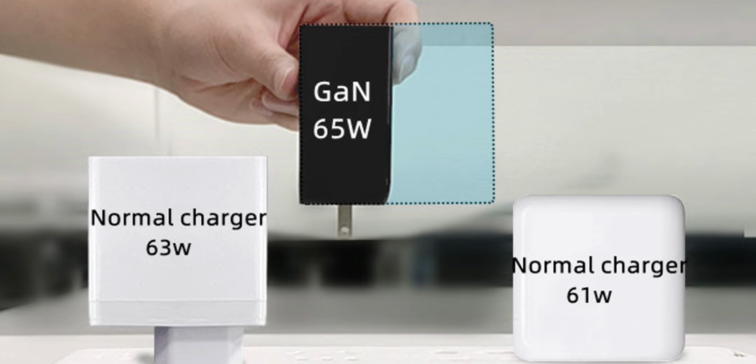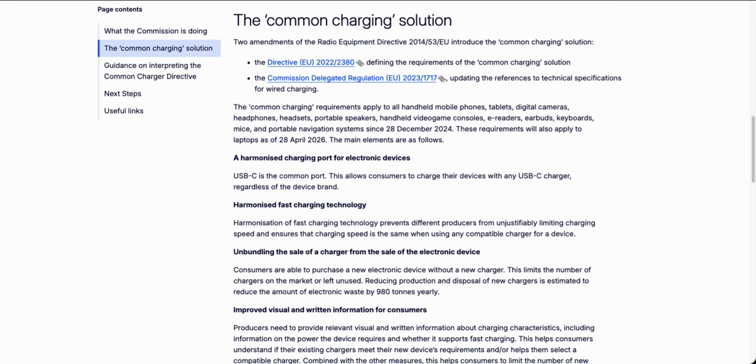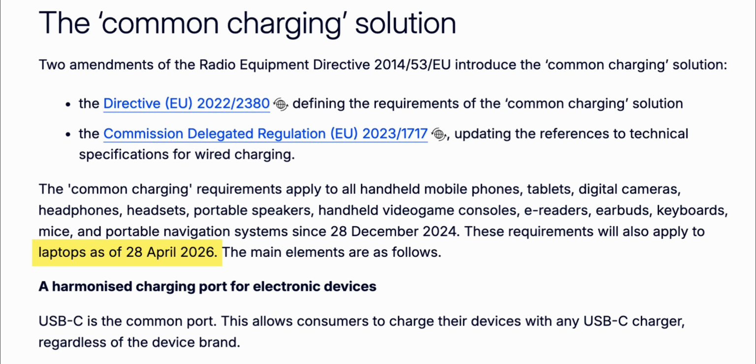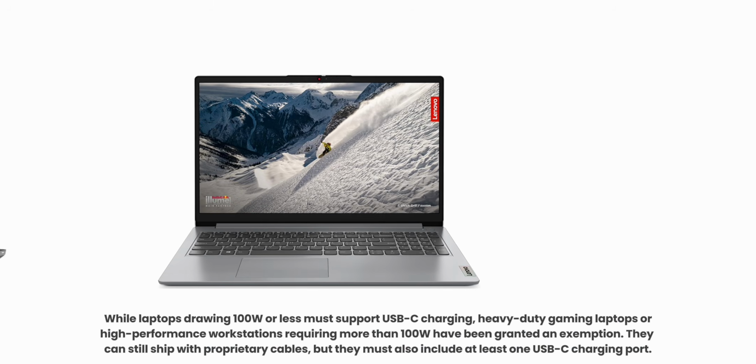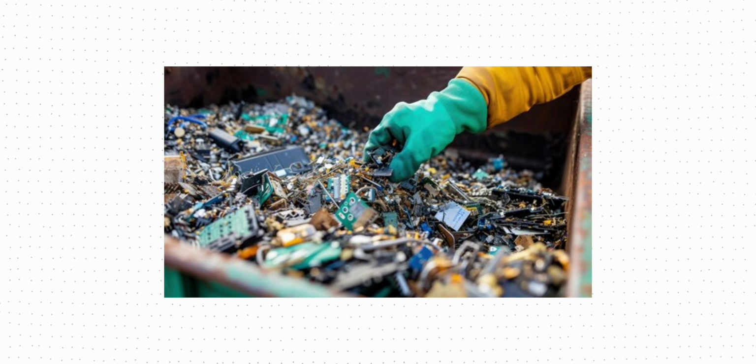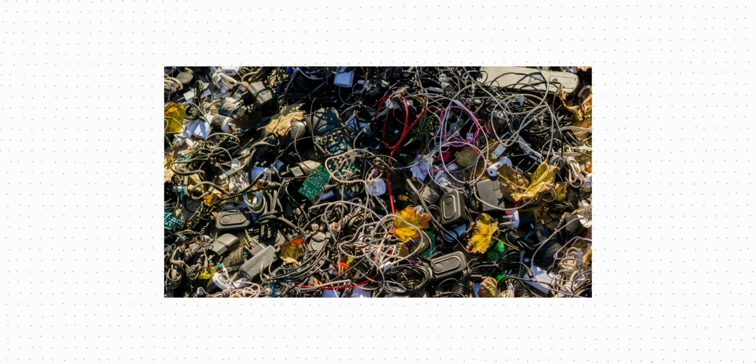The final reason chargers shrank is regulation, logistics, and, you guessed it, money. This past April, the EU's Common Charger Law expanded to include laptops. Every new laptop sold in Europe has to support USB-C charging. The official goal is to cut 11,000 tons of e-waste every year.